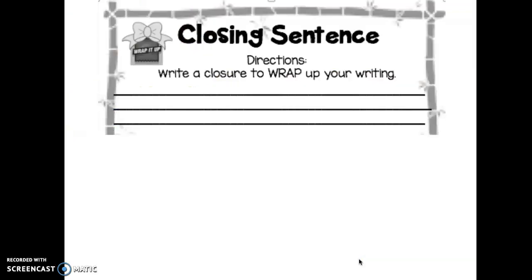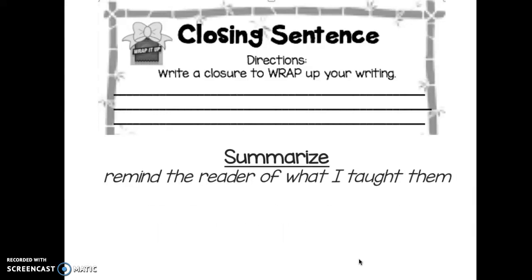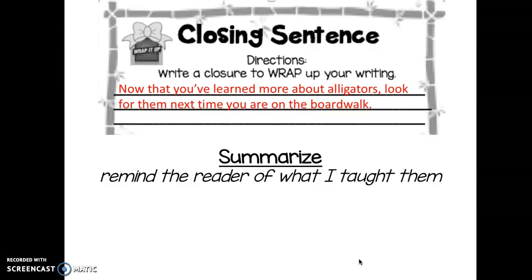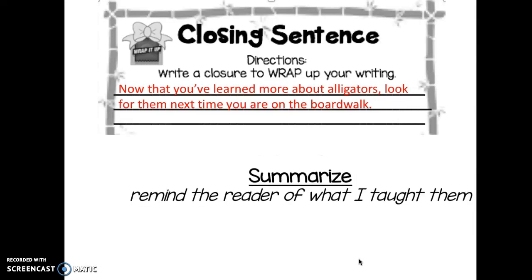Now I'm going to think back to my report on the alligator because that's what I've been writing about, and I want to wrap it up on this page in my Ranger Journal. I can summarize, remind the reader of what I taught them. So, for example, one sentence I might want to use would be, now that you've learned more about alligators, look for them next time you are on the boardwalk. So I reminded my reader of what I taught them all about alligators on the boardwalk.